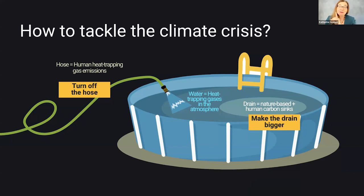What else do we have to do? We have to make the drain bigger through investing in nature and technologies like direct air capture. But then there's one more thing we have to do. We have to learn how to swim because our toes don't touch the ground already. That's adaptation and resilience. So what I want to do is give you some specific concrete examples of each one of these so you see what I'm talking about.